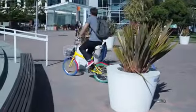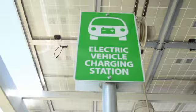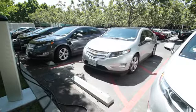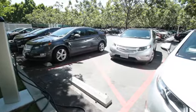We also have a G-Fleet program, and if you're a shuttle rider or use some alternate mode of transportation to get to work, such as biking or carpooling, what we have is a fleet of 35 fleet vehicles that are available for riders to check out and use. The majority of them are now electric vehicles.